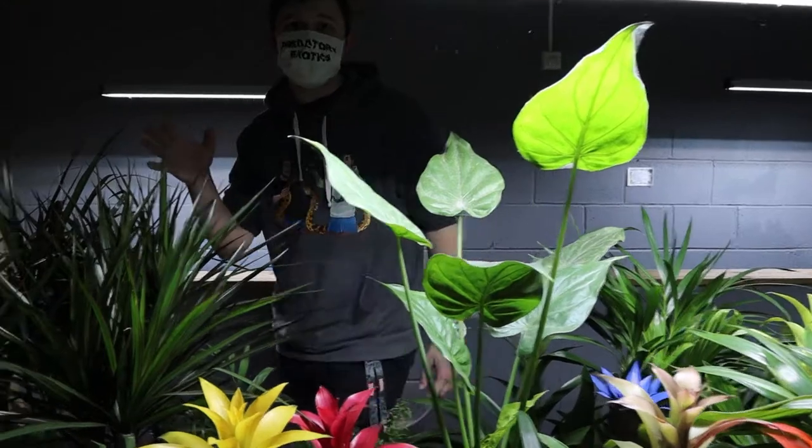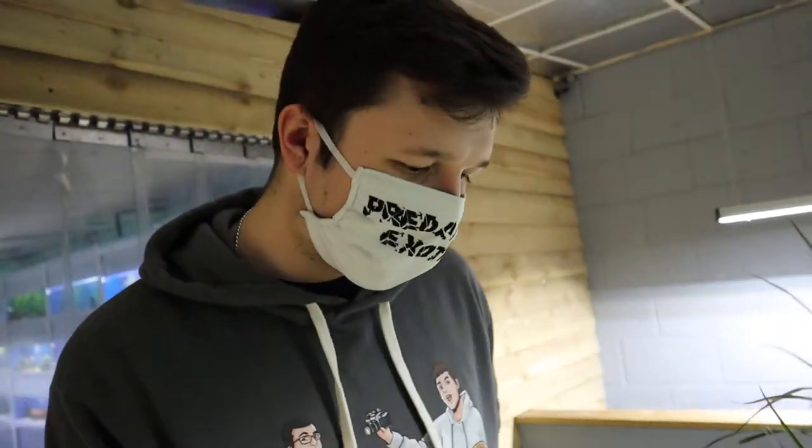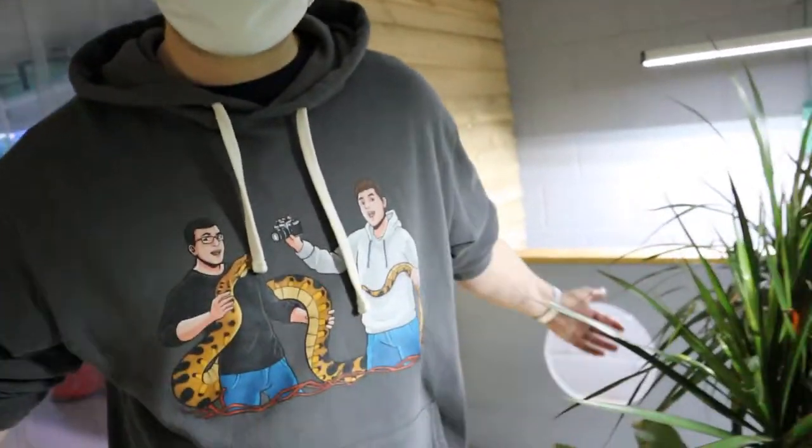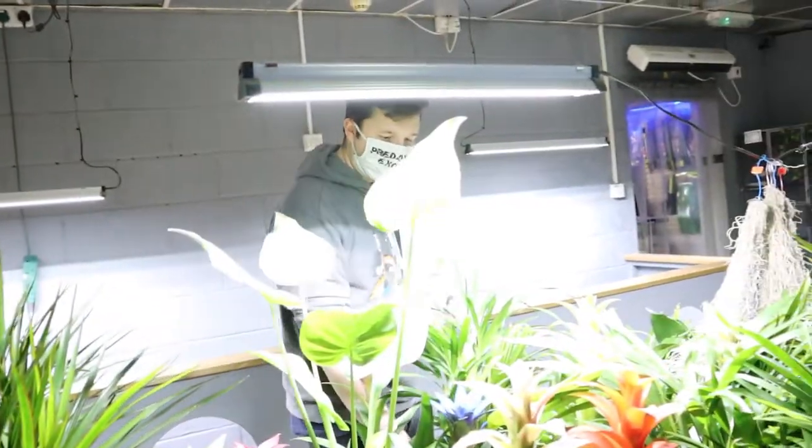So yeah, there's a few things we're thinking about, but basically it's trying to set up and plan where we would want the plants to go. But as you can see, they have a nicer range of different plants. That blue one is sick.